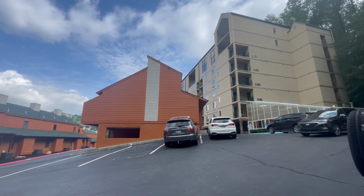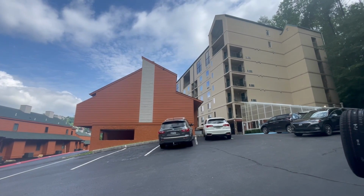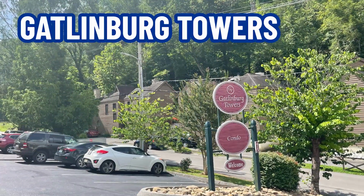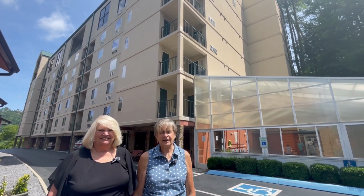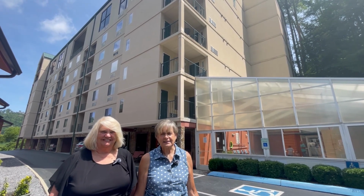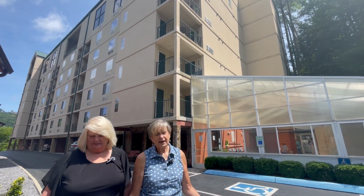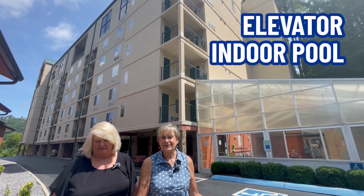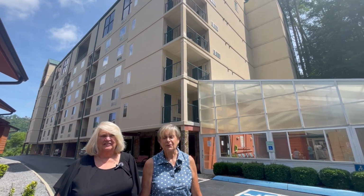Hey, we're here still close to downtown, and in this area you actually get two sets of condos that you can choose from. To the right is Gatlinburg Towers, and to the left is Gatlinburg Village townhouses. We're continuing our condos walk to town in Gatlinburg tour, and this is the Gatlinburg Towers. There are 54 condos in this complex, and there are elevators and there is an indoor pool, so your kids can swim year round, or you can swim year round.